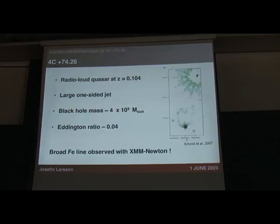First of all, to give you some background on this object, it is a radio-loud quasar located at a redshift of about 0.1. It's actually quite a low luminosity quasar, and it has a large one-sided jet, as you can see on the image to the right. The grey is the radio, and the green stuff are X-ray contours. It has quite a large black hole mass, about 4 times 10 to the 9 solar masses, and a very rough estimate of the Eddington ratio is about 4%.